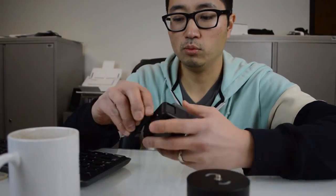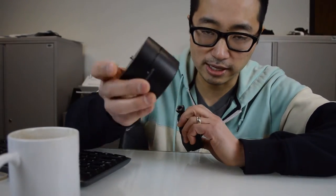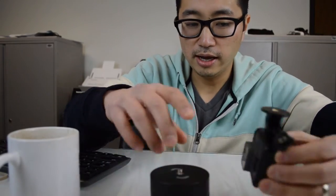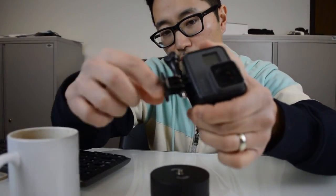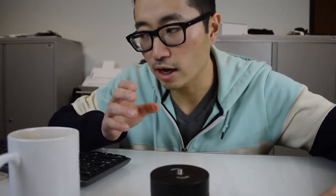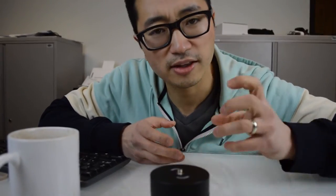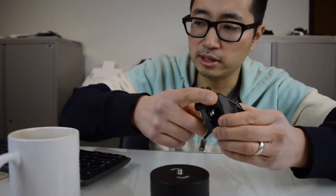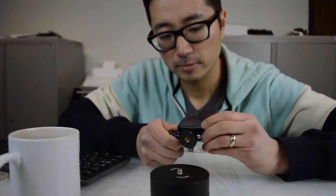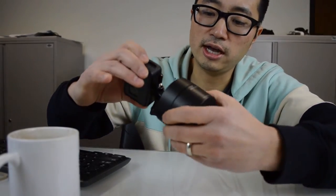So basically, let me put my GoPro on it. For $20, I got this, and I got a tripod mount for my GoPro, not the GoPro, but actually the mount. And then I also got a mount for your phone, a cheap one, the kind that come on selfie sticks. So you can put a phone on here, you can put this on here, and you screw this on top.